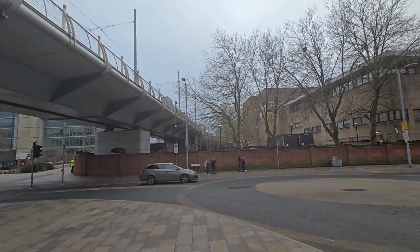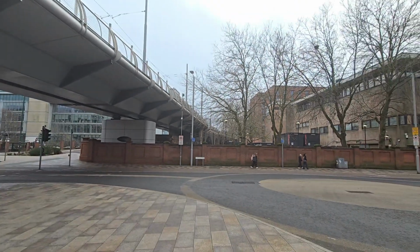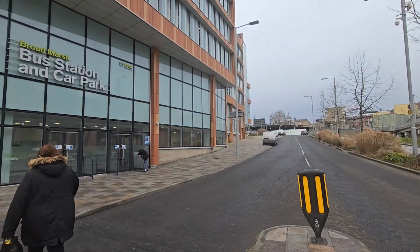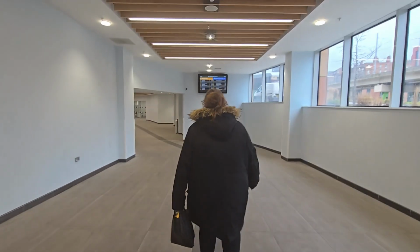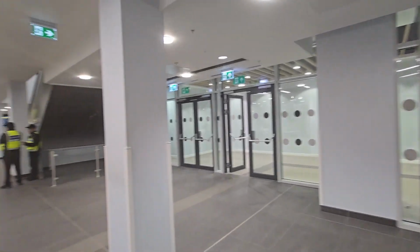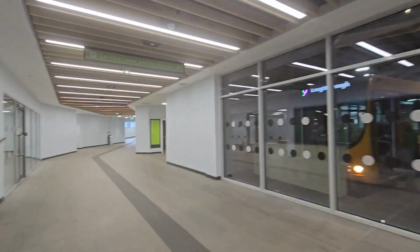Now you can see more evidence of the old bridge actually behind there. Just along there. But that railway obviously went all the way up to near the Thurland pub. I'll have a bit of a nosy in here. I've not seen it since it's been done up. That used to be the way into Broadmarsh shopping centre. So yes, considerably changed.